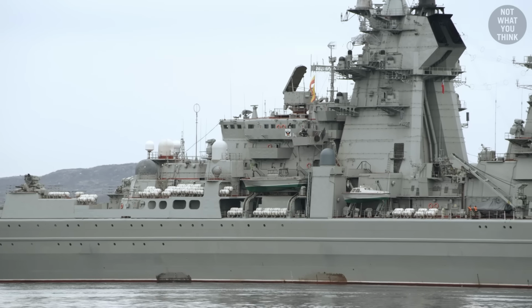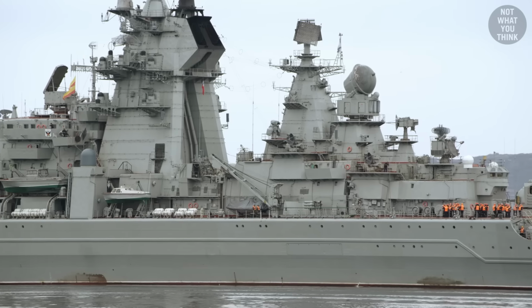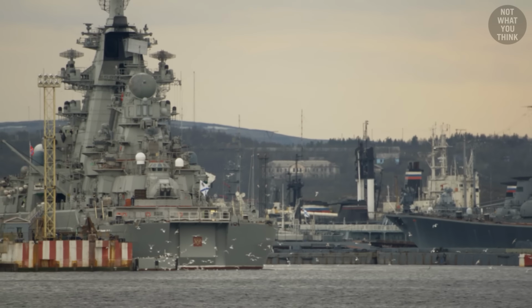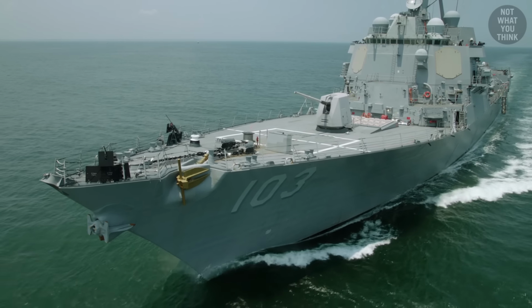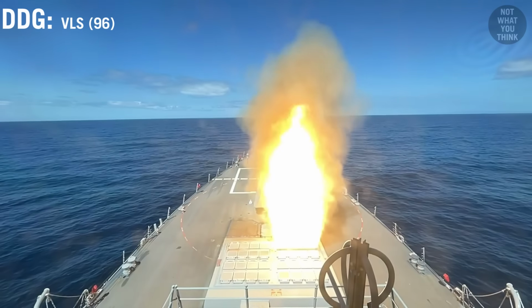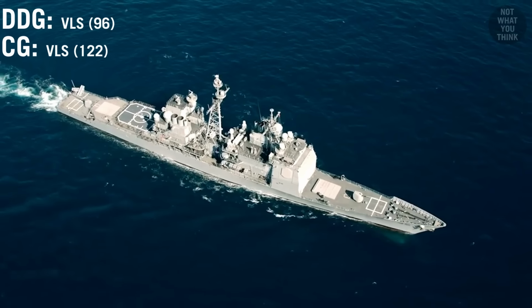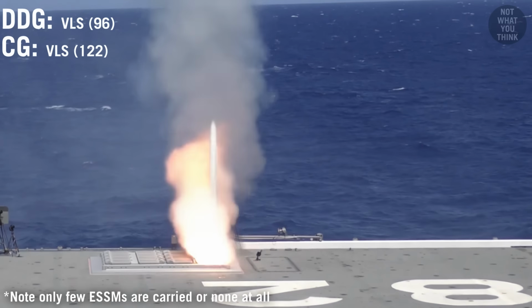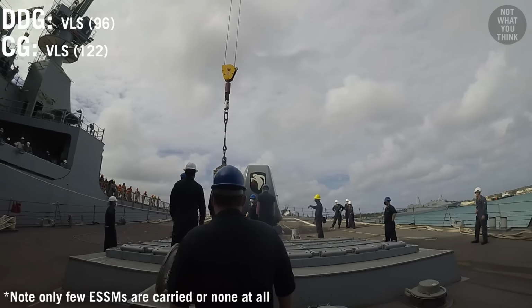The Soviets designed the Kirov-class battlecruisers with the goal of putting every single naval weapon that they had into it. They really ordered every item that was on the menu. Just for comparison, US Navy's Arleigh-Burke-class destroyers have 96 VLS cells, and Ticonderoga-class cruisers have 122 VLS cells. Note that Evolved Sea Sparrow missiles are quad-packed inside a single VLS cell.